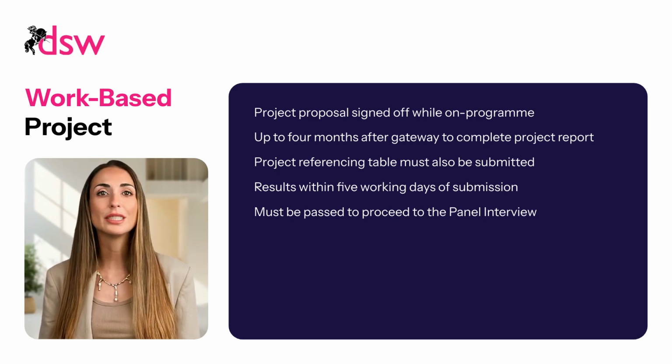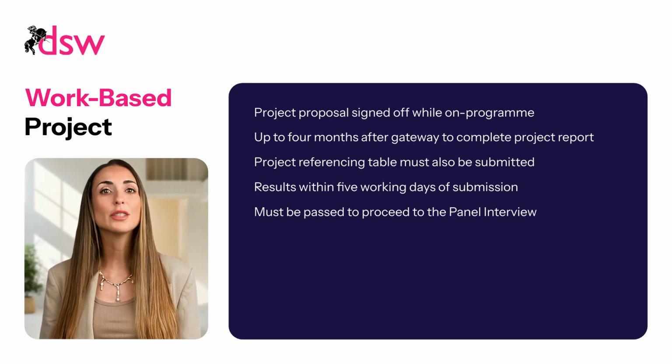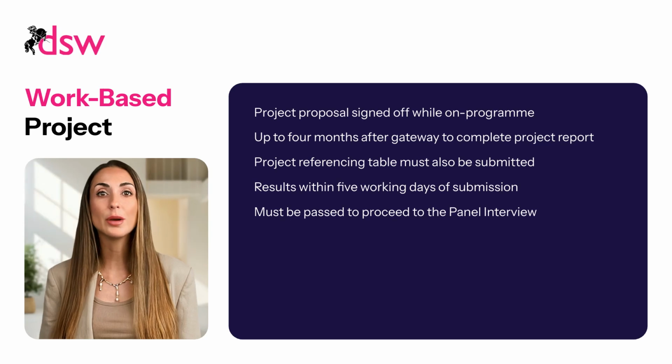You have up to 4 months after Gateway to complete the project report. If the deadline of 4 months is missed, this will result in a fail of the project and a new project will need to be completed. The project should relate to your chosen specialist option and must include product evidence to validate the account provided in the project report. With the project report, you must also submit the project referencing table to indicate where the project report and supporting evidence meets each of the learning outcomes. The additional pass learning outcomes will be met holistically as a result of meeting all of the learning outcomes, so you don't need to provide additional evidence to meet these.